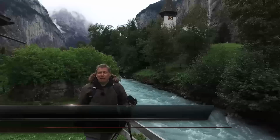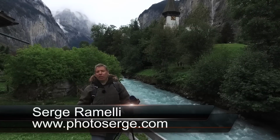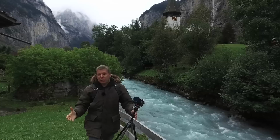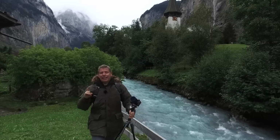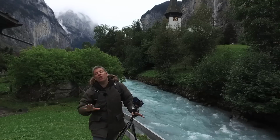Bonjour mesdames et messieurs, my name is Serge Ramelli. I am a French photographer living in Paris and Los Angeles. But right now I am in Switzerland. I am exactly in Lauterbrunnen, close to Interlaken, which means between the lakes.